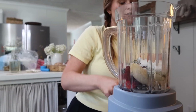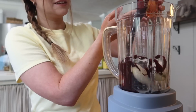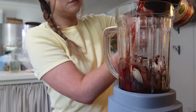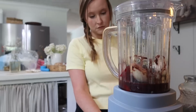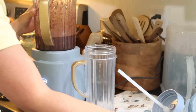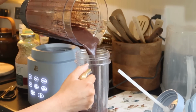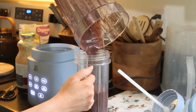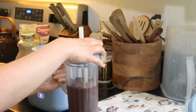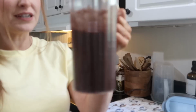These little packs do come frozen solid, so I just run it under hot water. That is so good.